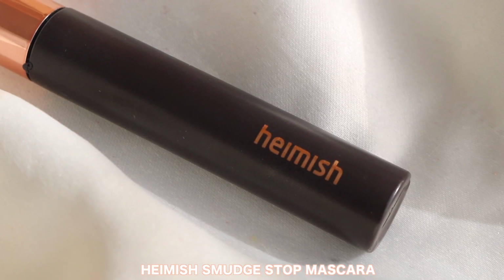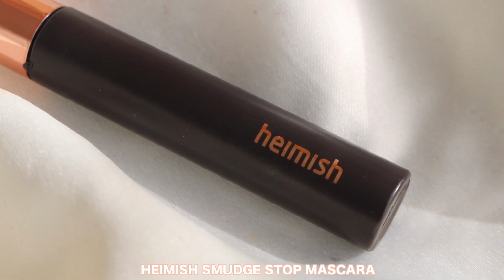And then I did get my first mascara. It's just another one of the Hemish Smudge Dot mascara. I finished my previous one, could not live without that mascara, so I got a backup. And I do have one mascara left for the year, and I will probably purchase another one of this once this one dries out. This typically lasts for, I would say, 3 to 6 months.